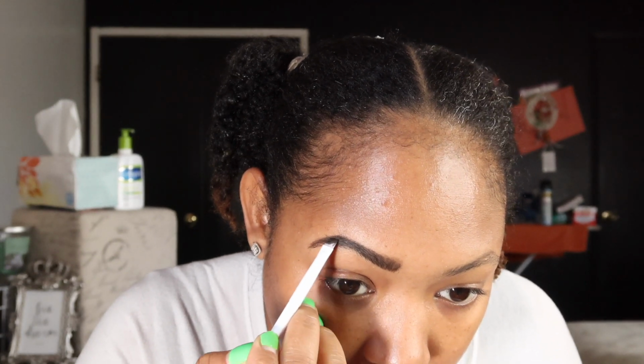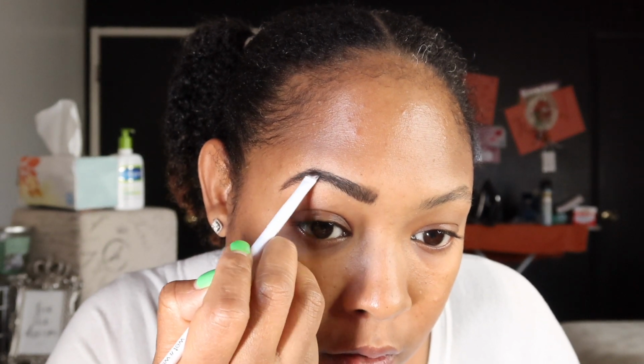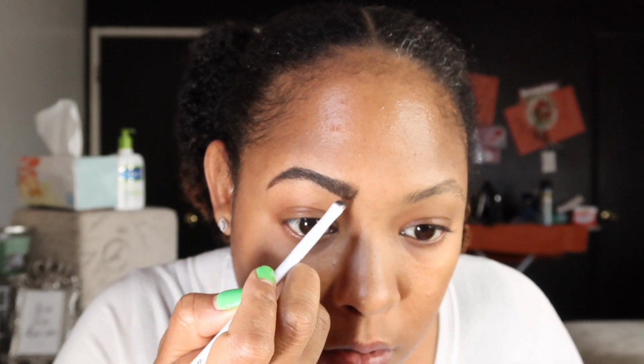I'm just gonna let the product sit a little bit, because I notice if I go through and try to brush it out with the back of my spoolie, I feel like it takes off some of the product. So a trick I have is I just let it sit a minute while I do the other brow, and I feel like the product just moves through a little bit better. So that's one brow done. Just clean up the top a little bit. And we're gonna go in with concealer to clean this up.